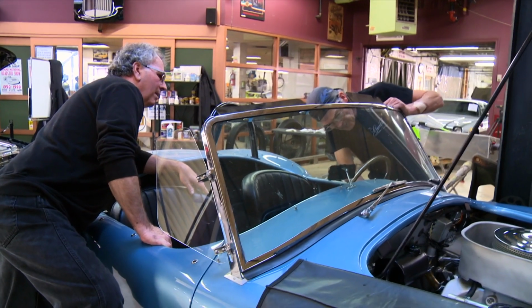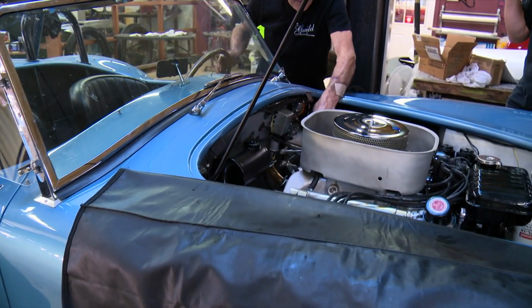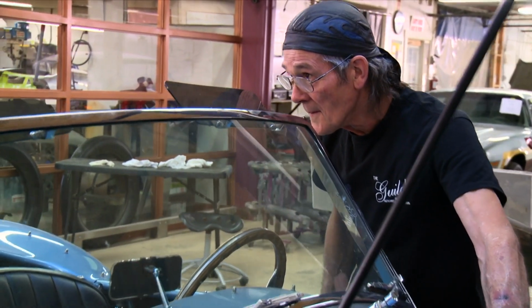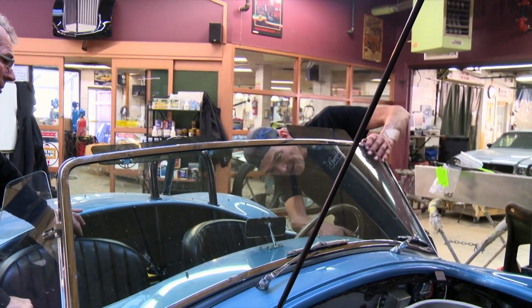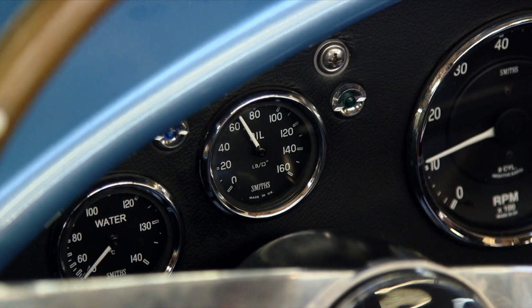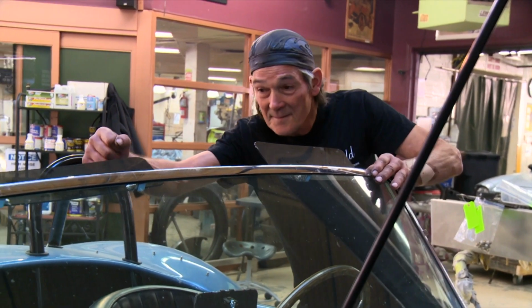Contact. Oh! Lots of oil pressure there. So, turn the booth fan on. Well, that's good. I'm happy with that. Yeah, that's 60-plus pounds idling. Perfect, right off the bat. Perfect. There you go.